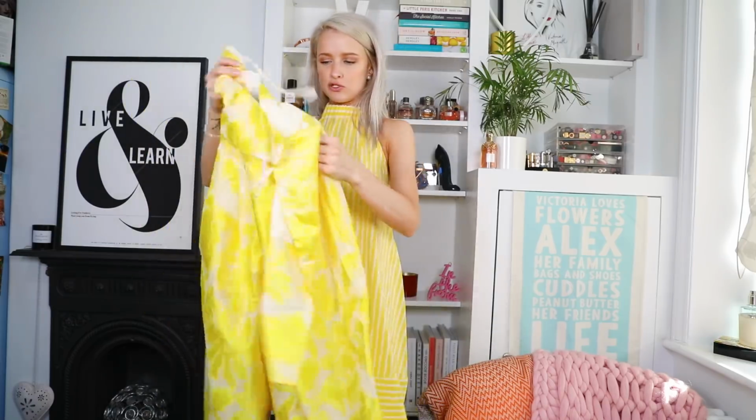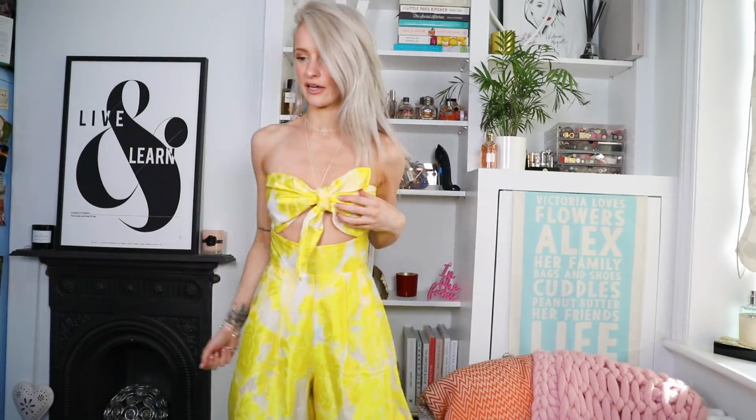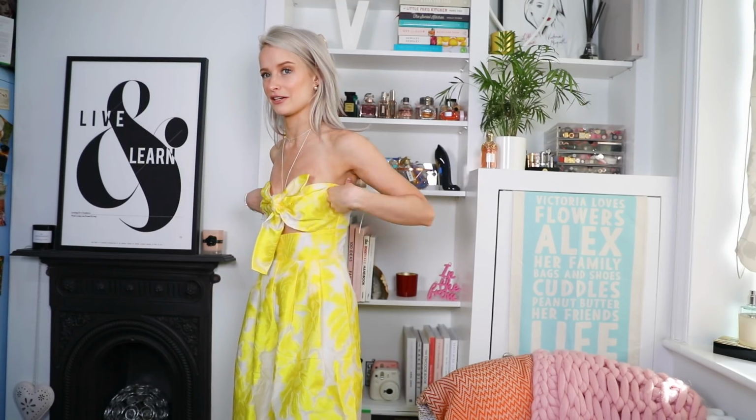Mmm. This one's gorgeous. Wow. This is a wide leg jumpsuit with bandeau front tying bow boob area. Okay, I'm pretty sure this is how it goes. Isn't that pretty? Although I feel like if I just breathe out a bit, this might just come straight down. Oh no, maybe not though.